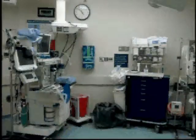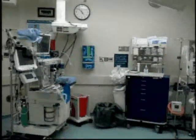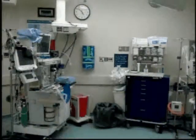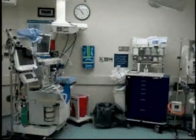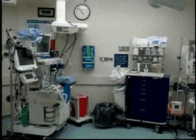That's just an up-close picture showing where the anesthesiologist sits, with that blue cart being the medication cart, and the cart on the left, the anesthesia machine with all the monitors and the ventilator and necessary equipment to carefully monitor the patient during anesthesia.